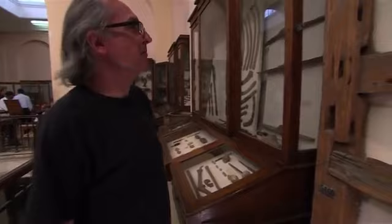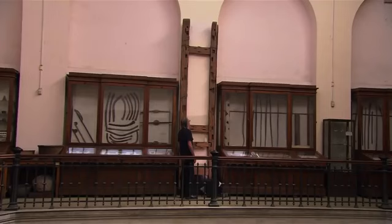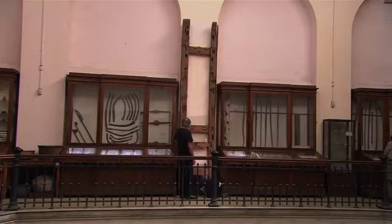Jean-Pierre also wants to see what he considers one of the greatest treasures at the Cairo Museum, a 4,500-year-old cedarwood sled. Most visitors hardly pay any attention to what seems like some plain, everyday object. Yet, it's a unique piece that offers insight into the pyramid's construction.